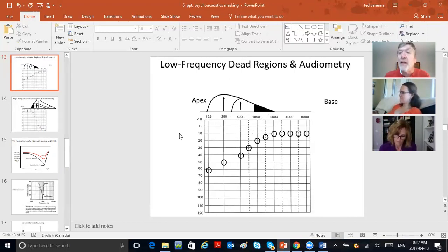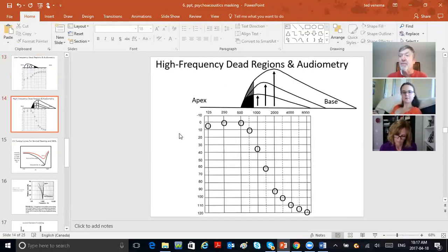Now, let's say, like a thief in the night, I went into your cochlea and took out every inner hair cell above 1,000 hertz. Okay, let's play the game the other way around. And I tested you in the morning. Your hearing would look more like you thought it would. You'd have really bad hearing in the high frequencies.